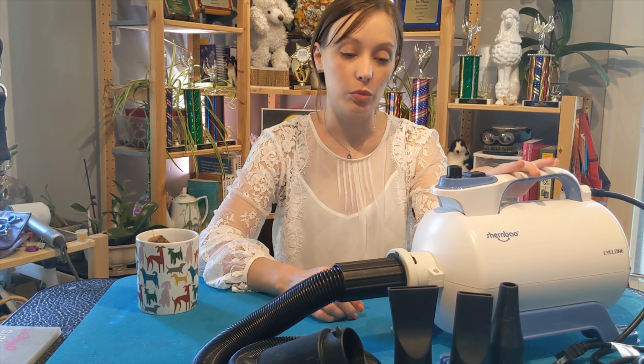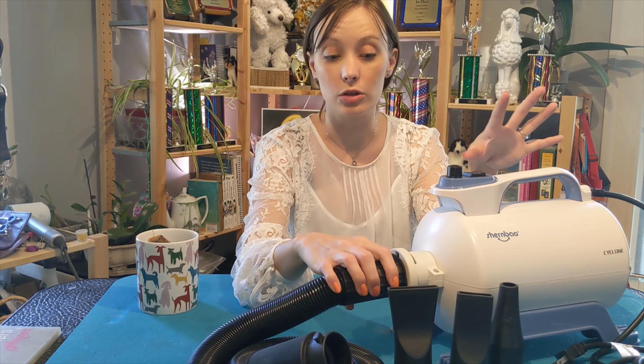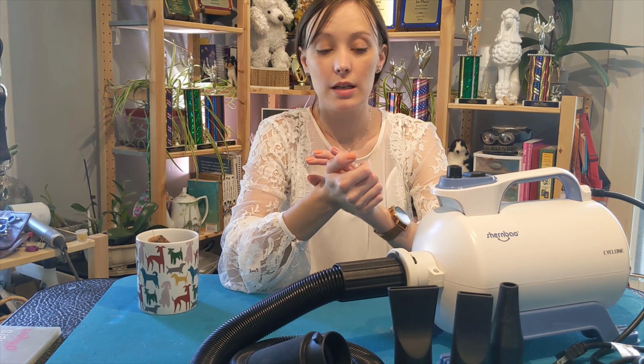What I really enjoy about this blow dryer is all of its connection points. They all have these little slide nozzles, which I really, really enjoy. It's not like you're just putting something on and you either have to clamp it down with a tool, or you have to hope that it stays on. And then of course, when you're trying to get it on and off and things are expanding with the heat of the blow dryer, it can get a little complicated.